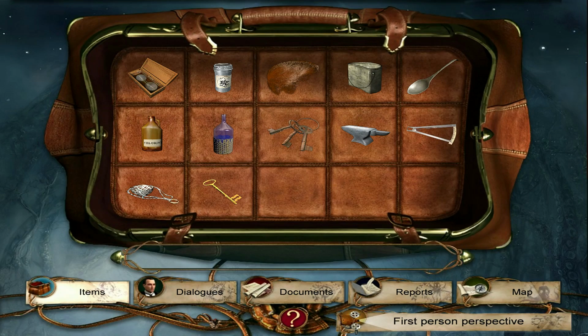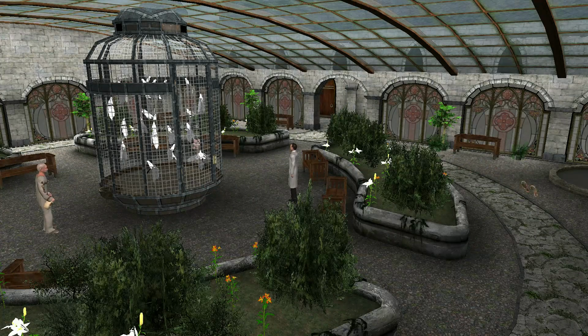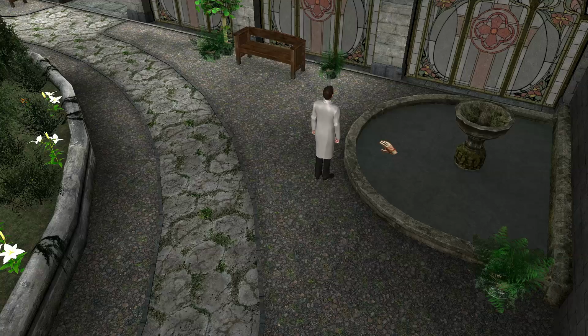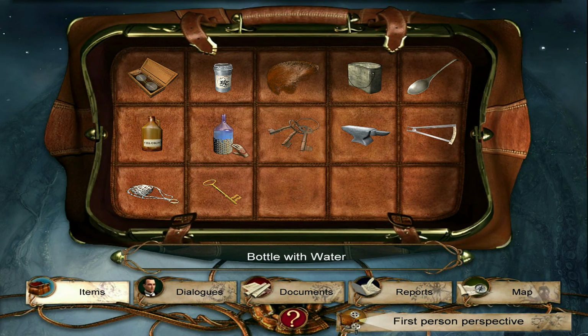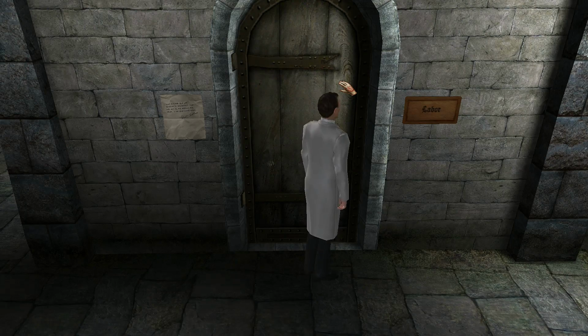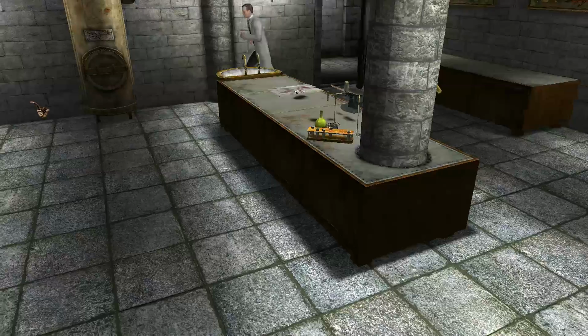Should we go to the lab? I tell you what, let's go to the garden. We'll go over here. First of all, see if I can use... So I've got a bottle. I've got a chlorine. But I still can't pick up the freaking potash, and it doesn't tell me anything. It just says, "and pick it up." I'm exactly where I was before.